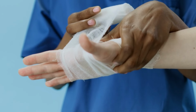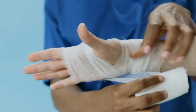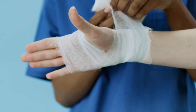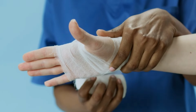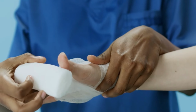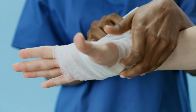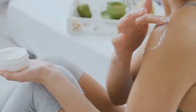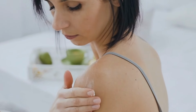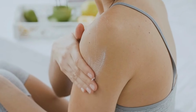Last but not least, castor oil's healing properties make it an excellent option for treating minor wounds and cuts. Castor oil's antimicrobial and anti-inflammatory properties help to cleanse the wound, reduce inflammation, and protect against infection, fostering an environment conducive to healing. To utilize castor oil for wound healing, begin by cleaning the affected area with mild soap and water to remove any dirt or debris.